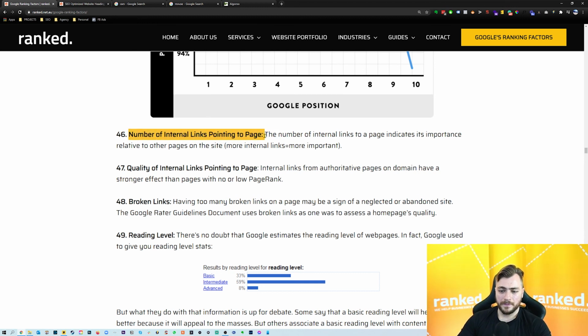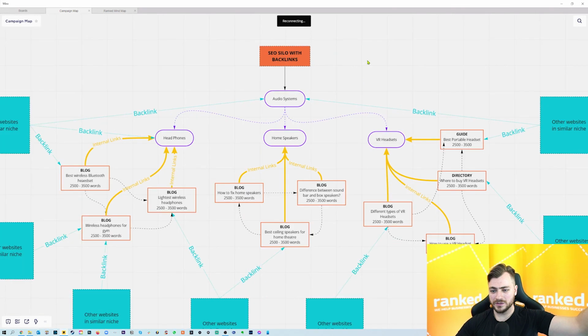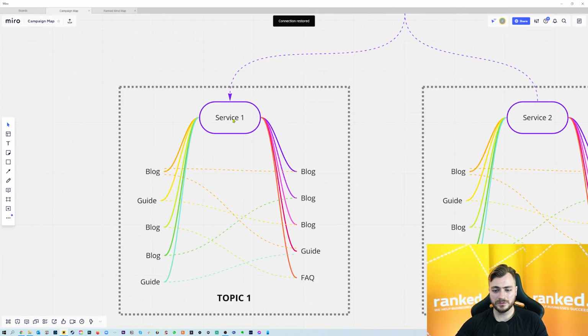Just like external links are important to our website, so being mentioned from other websites, it's super important that we also tell Google within our website which are the important pages we need to rank. Now, a good example of that is what I was showing here. So these are service area 1. These are blogs, and what you're seeing in between here are internal links. In other words, telling Google, hey, here's another blog about service 1.